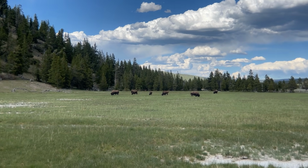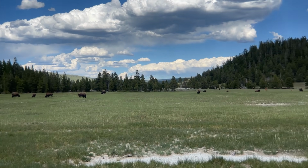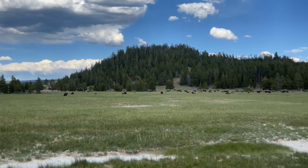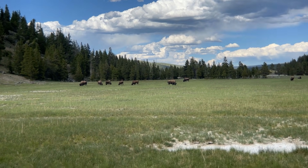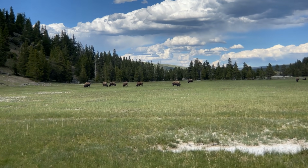Whoa, look at that! Some bison just chilling out in the wild! Hey! Wait, is it bison or is it buffalo? Wait, I don't know. Don't quote me on any of this.